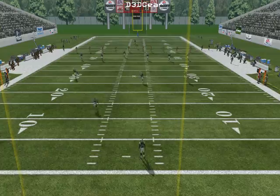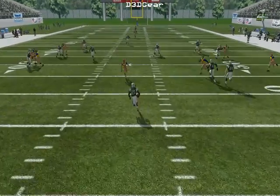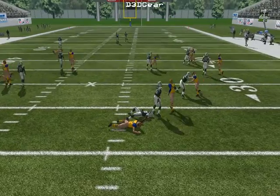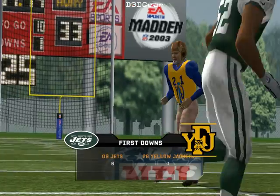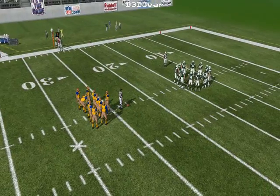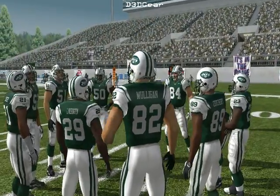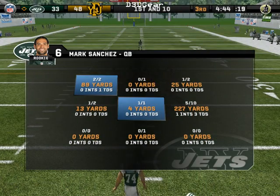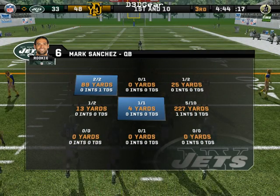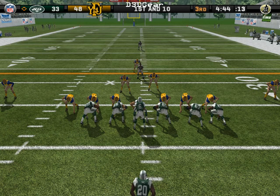Nice distance. From the 3-yard line. Been a rough start to this game, but they still have enough time to turn it around. They'll start the drive at the 23-yard line. First and 10. Here we go. They're having no success running on first down.